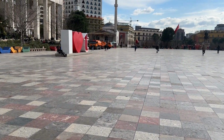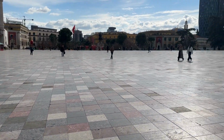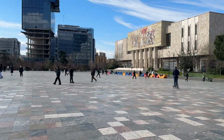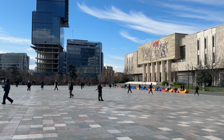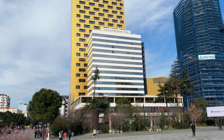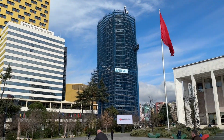I love Tirana. Investigate what that building is in a moment. That looks interesting. It's the Tirana International Hotel and the opera.